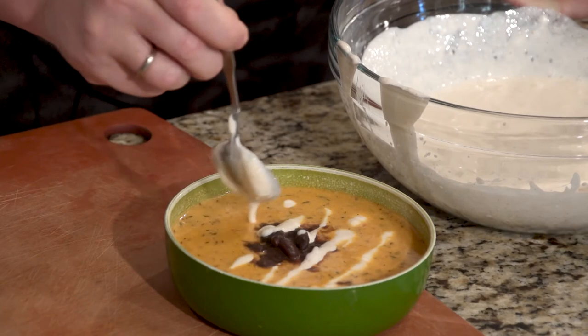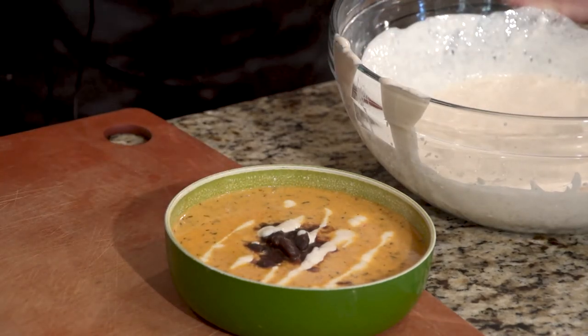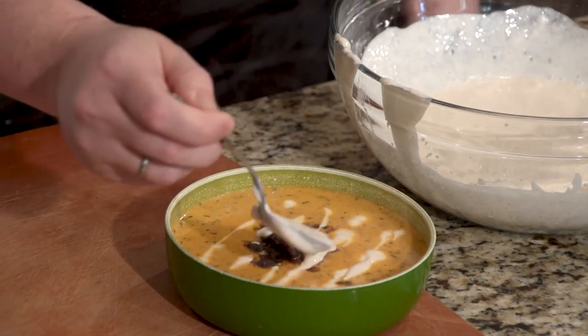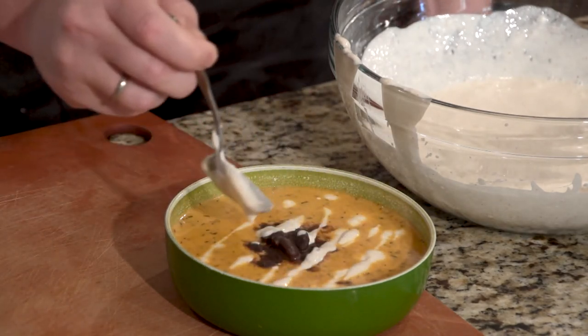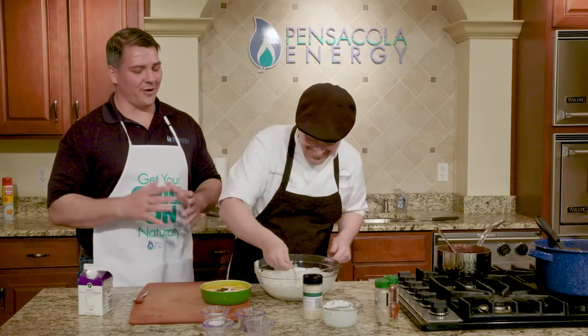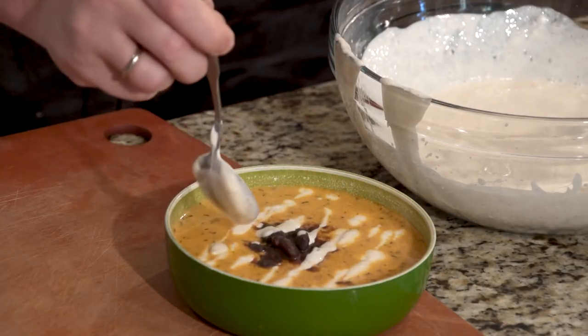Now do you ever draw flowers in it like you do your coffees? John, I'll tell you. If I could do that, I would not be here. It's very cool. I love it. You know, all the designs that y'all come up with. And so it is very neat to see.